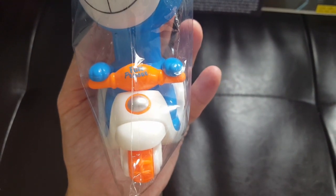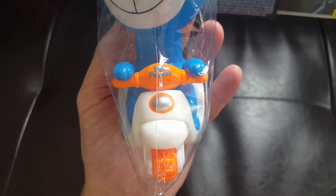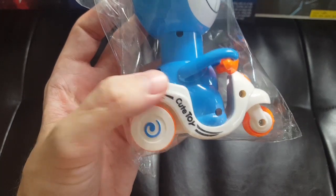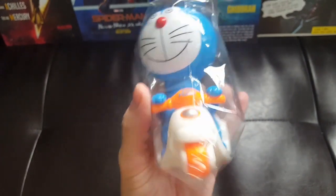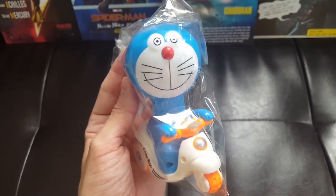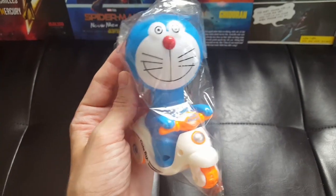He's on a little moped that says Fun Pressure. So, fun pressure, because you push the head down, it's a cute toy, and the air pressure makes him go. He's mobile. Saw this hanging from a tree, maybe you saw it on a previous hunt, went back, got it, because I love Doraemon, and he'll fit in perfect on my desk at work.